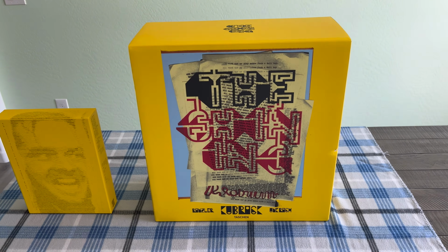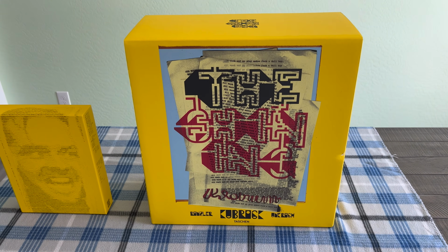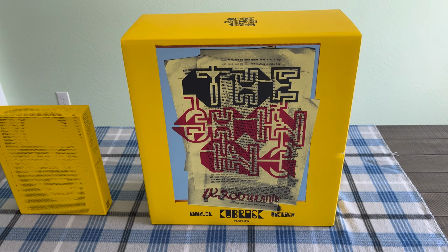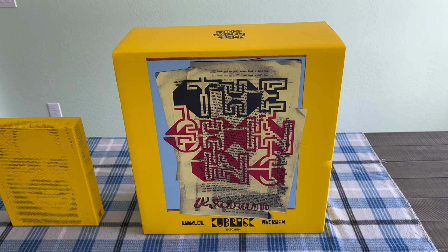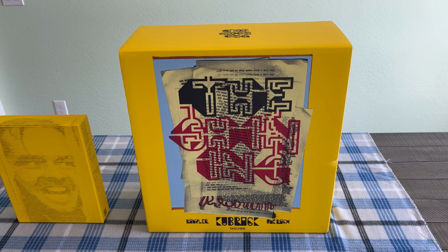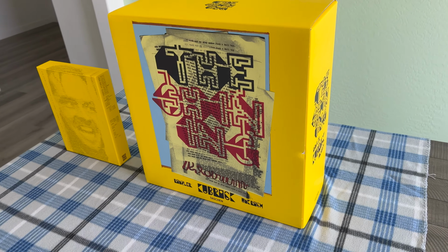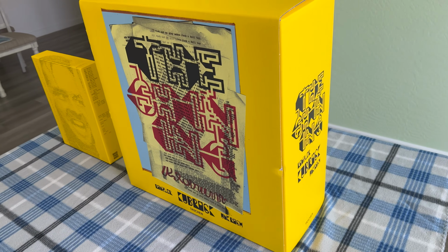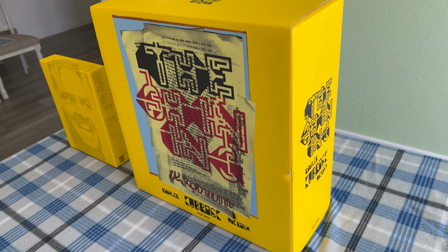This came direct from Taschen, from their US location. They are worldwide, and this collector's box set is limited to 1,000 units worldwide and comes in at a whopping $1,500.